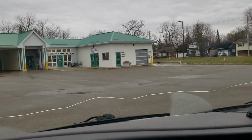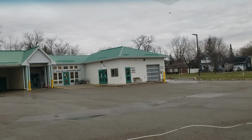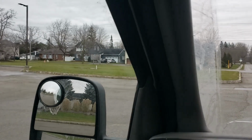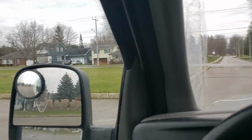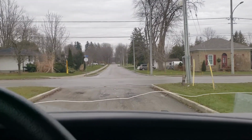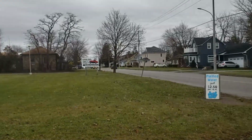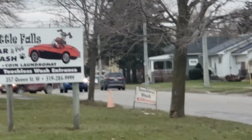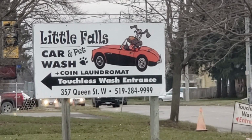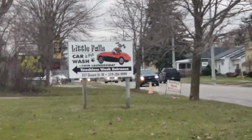All right, so the entrance to this is off to the side here. We have to go out, go down the road. It has its own entrance. I just wanted to be able to show you there it is. Here's the sign, and there's all the information on it. Little Falls Car and Pet Wash, Coin Laundromat. Here's the address and the phone number.